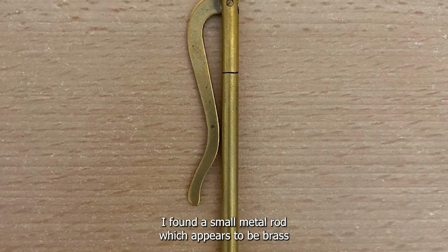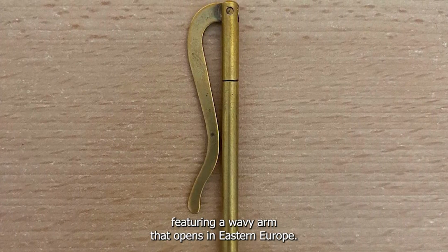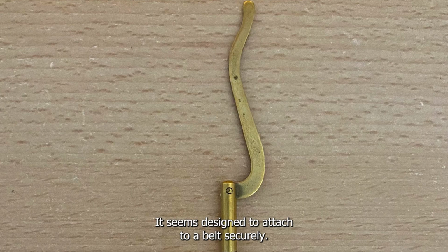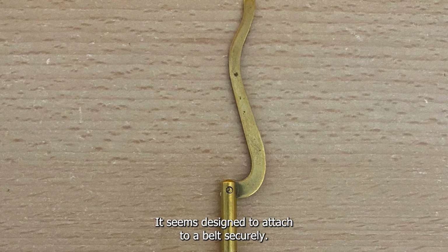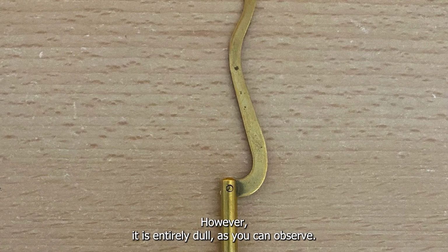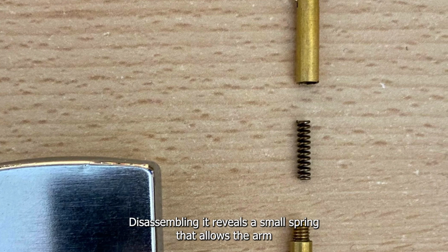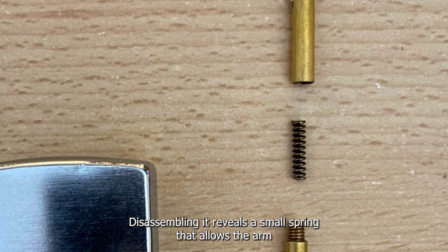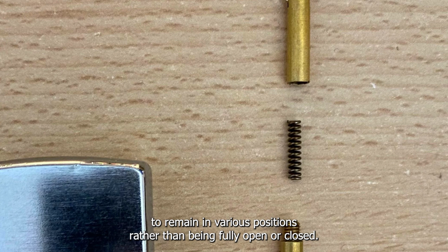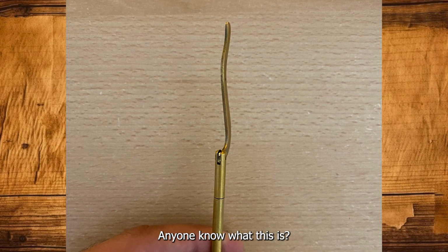I found a small metal rod, which appears to be brass, featuring a wavy arm that opens, in Eastern Europe. It seems designed to attach to a belt securely. Initially, I considered it might be a letter opener. However, it is entirely dull, as you can observe. Disassembling it reveals a small spring that allows the arm to remain in various positions, rather than being fully open or closed. Anyone know what this is?